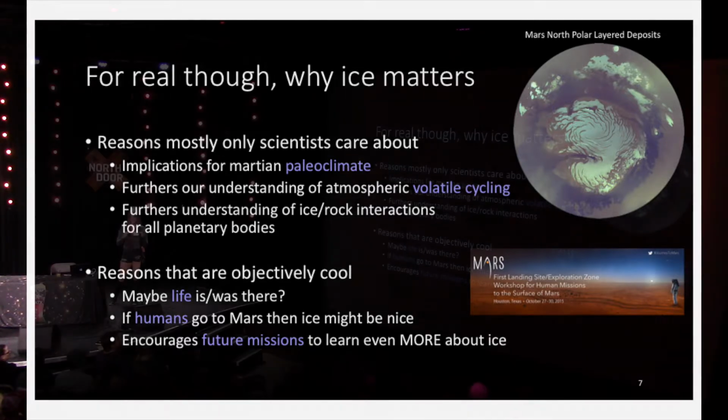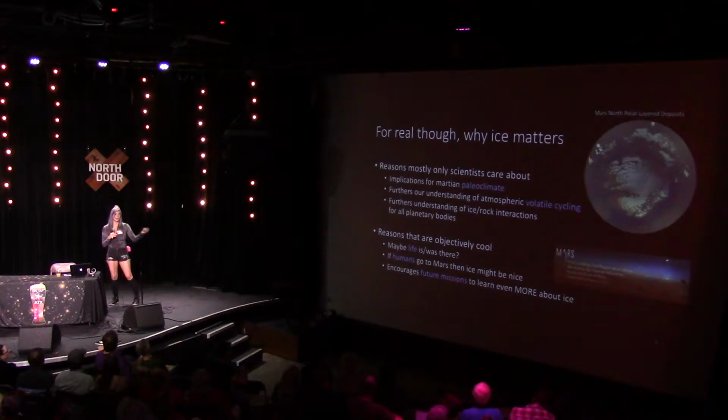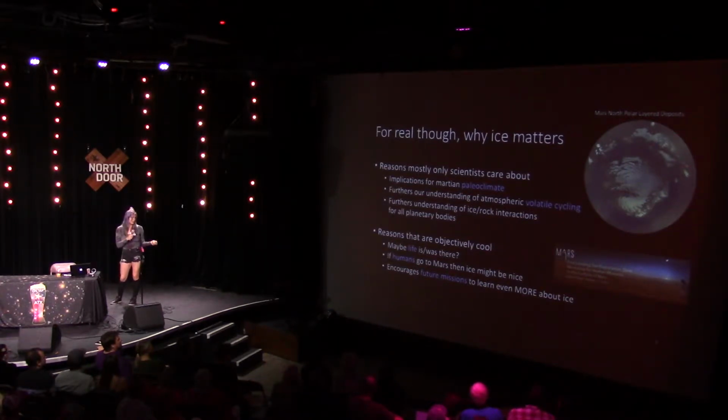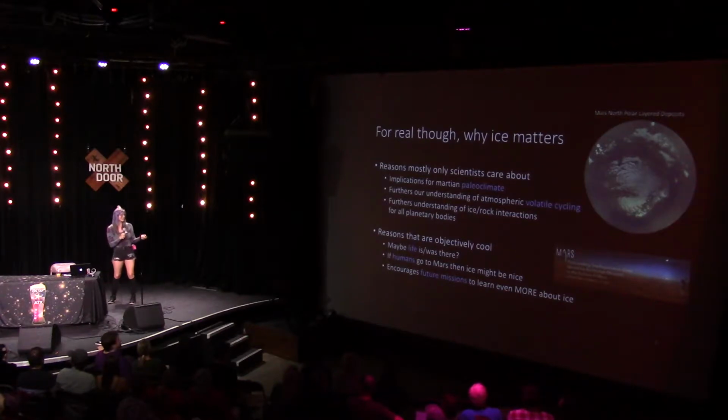So maybe the study of ice and rock on Mars can teach us something about how these materials behave on other planets, not just Earth. But then there are other reasons that most people find really sexy, like maybe there was life in the ice, or if humans go to Mars, they might want to drink the ice. And if we want to design more future missions, like sending more robots to Mars, maybe ice is a good target for that.